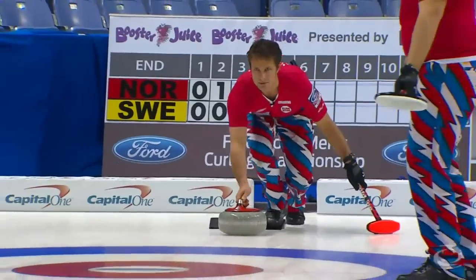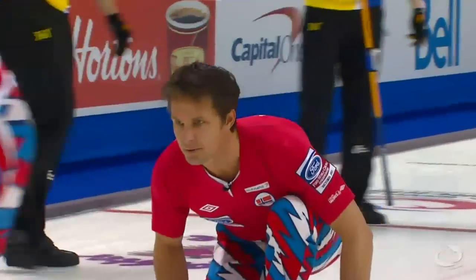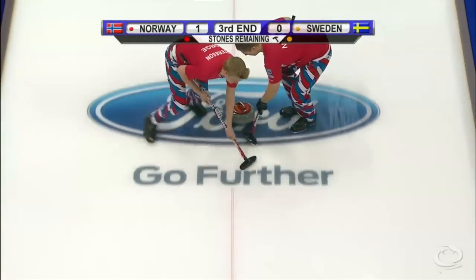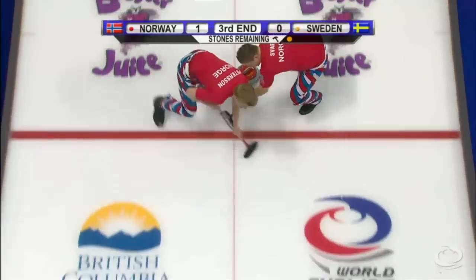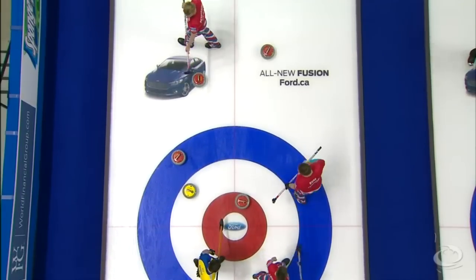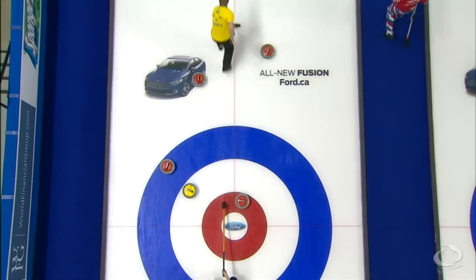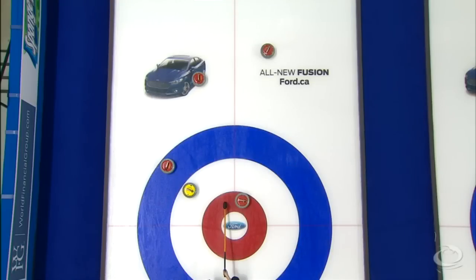Well, Ulsrud drew the button for 1, took a measure and only got the 1. Here, the outturn. Well, get 1, be able to roll it over. Made the raise takeout, but unfortunately for him, it rolled wide open, and here's a wide open shot to hit and stick for the 2-ender. Norway's happy they made the angle raise, but they really would have loved to have angled it and kept that one buried behind the guard.